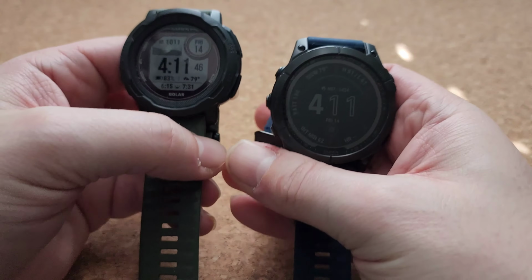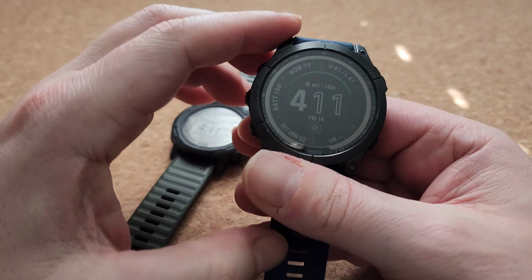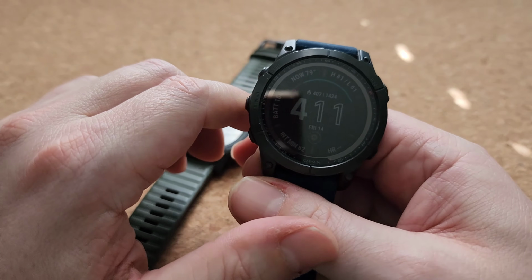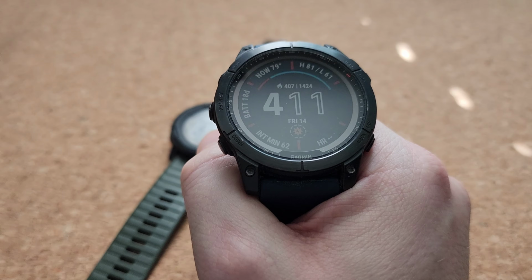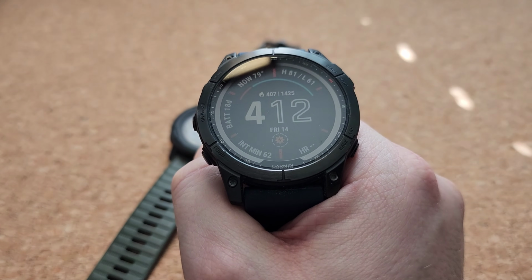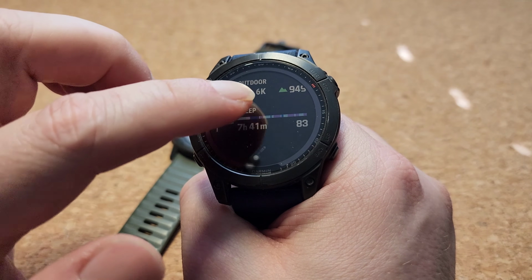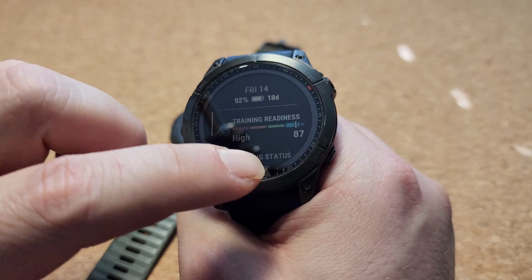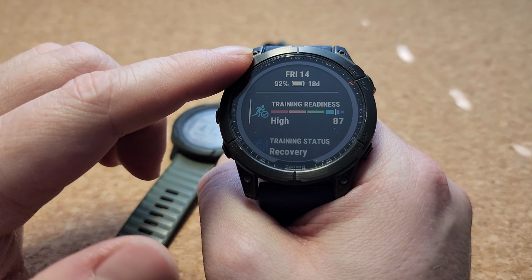So I think the biggest advantage of the Fenix 7 is going to be the larger, colorful touchscreen. So if you're someone that really likes to fiddle with your watch, you like to read data off of your watch, you like to check your stats, see your sleep, you like to do everything on the watch, then it's a no-brainer. This is the better one to get.